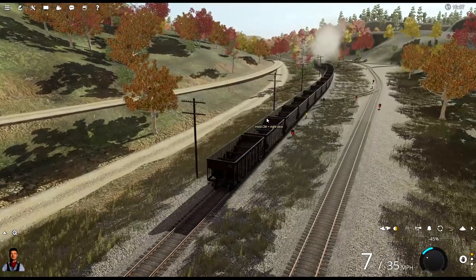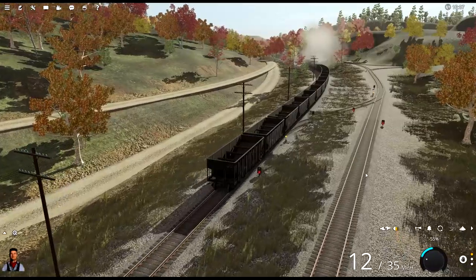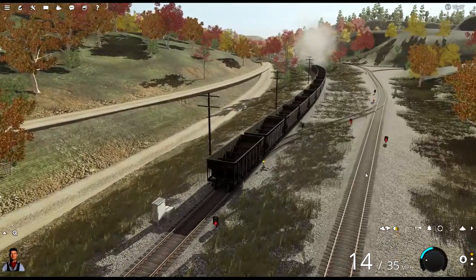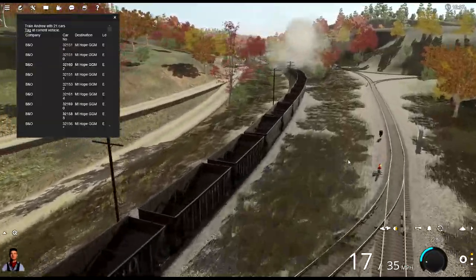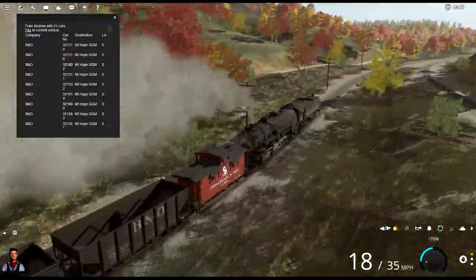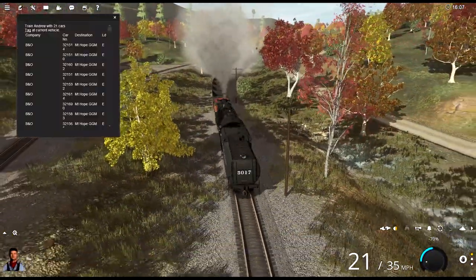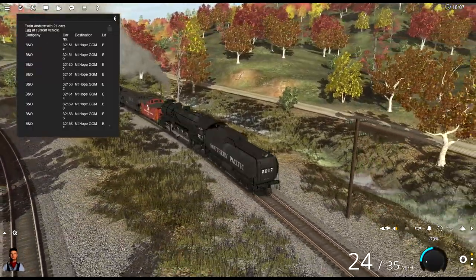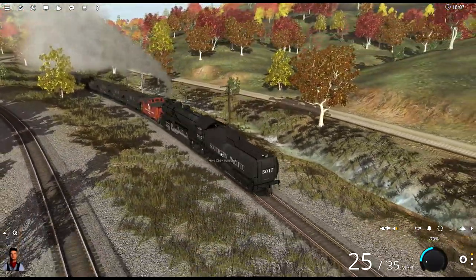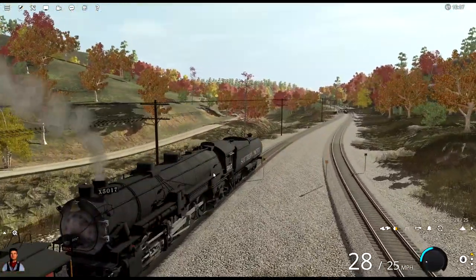Now I can back up some more faster. All right. So let's go back here. Now, do you hear the bell? Why am I getting that crackling noise now? I don't know. No. You can't get the bell because the caboose is considered to be at the front of the train right now. Okay.